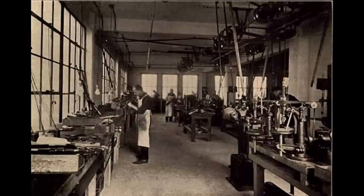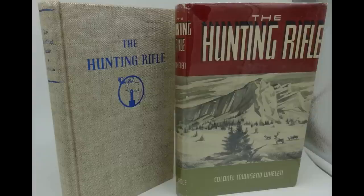There's two origin stories for the invention of the 35 Whelen, and surprisingly, both of these origin stories come from the same person. In 1923, Colonel Whelen claimed that he designed the cartridge, and James Howe machined all the tooling and dies and made the rifles. But Colonel Whelen contradicted that statement in 1940 when he claimed that James Howe developed the cartridge by himself and asked Whelen if he could name the cartridge after him. In retrospect, the latter story is probably the correct one.